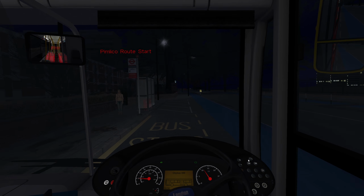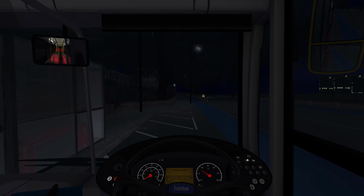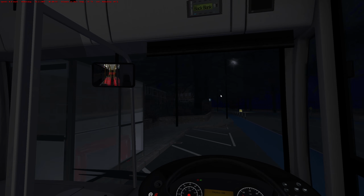Right, so there we go. We are at Pimlico, ready to start our route. So we'll pop the good old red text on. Let's find a route that we can drive. So, Pimlico.